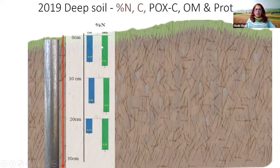You can see here in all the depths, we had a pretty good amount of nitrogen in the soil. It is an okay amount in the conventional between 0 to 20, but it becomes very, very low beyond 20 centimeters, meaning anything growing beyond 20 centimeters in the conventional will not be able to get nitrogen as well as we get it here in the organic.